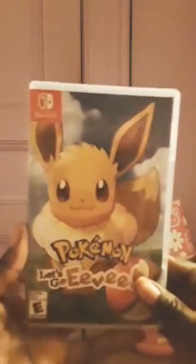But you can share your adventure with a second player, I guess, too. So that's awesome. And you can dress Eevee up in these cute little matching outfits. Oh my gosh, I can't wait. So that's about it. And then inside is the cartridge right here. And I'm about to not waste any time. I am going to go play this right after my second video.